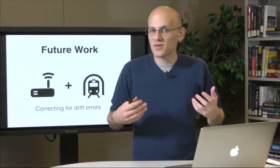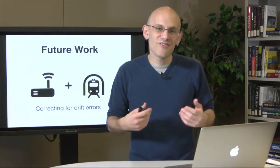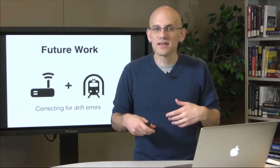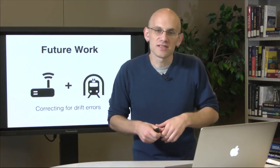Now, another direction of future work for us is to integrate Wi-Fi positioning directly into Subway PS so that if a Wi-Fi network is available, for instance, at a subway station, we can use that to see if Subway PS missed a station so that one mistake won't cause a problem for the entire trip.